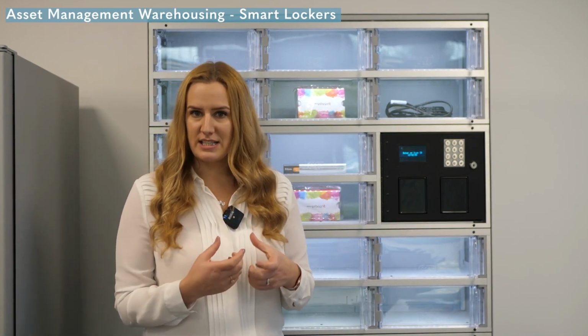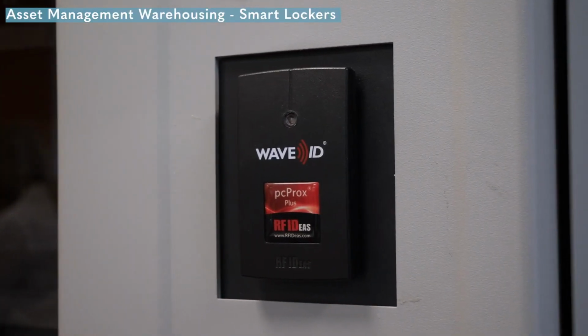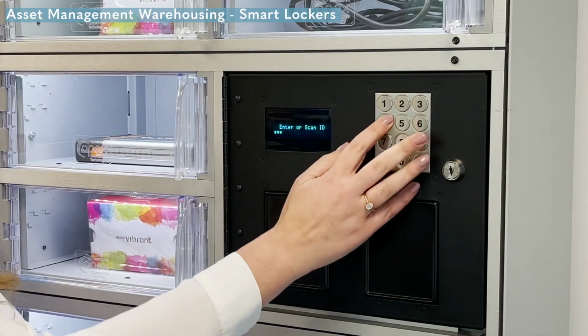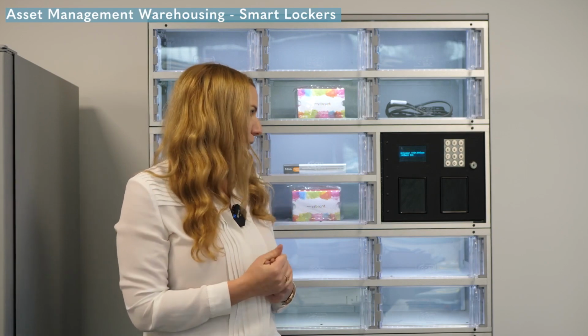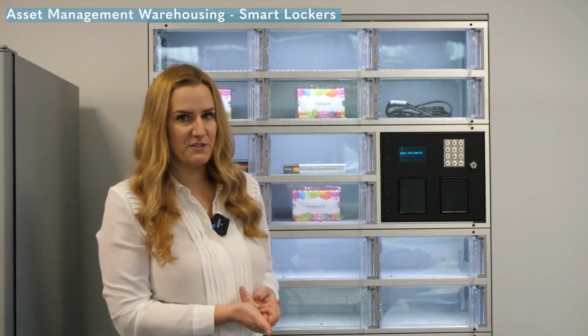If users have got ID cards or clock-in cards they want to use to access the machines, we can do that by installing a reader on the machine. I enter my PIN number, which is unique to me, and then it gives me the option. I can check out or check in an item, are basically my options on here. So I can take out an item, which is what I want to do at the start of my shift.